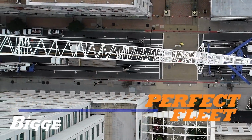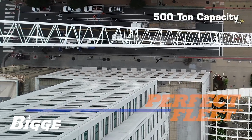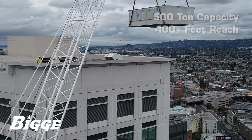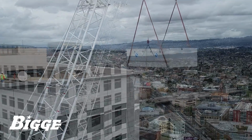This all-terrain crane, part of Bigge's fleet, has a maximum capacity of 500 tons and a maximum boom and jib combined length exceeding 400 feet, making it ideally suited to efficiently move and replace the cooling towers.